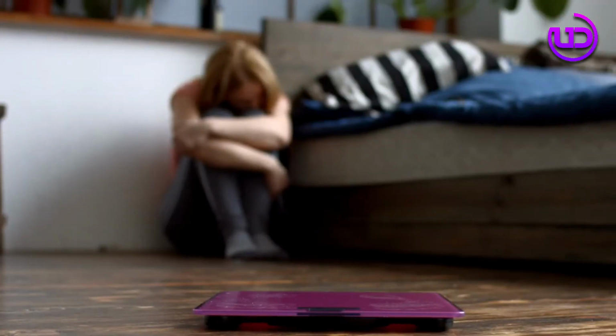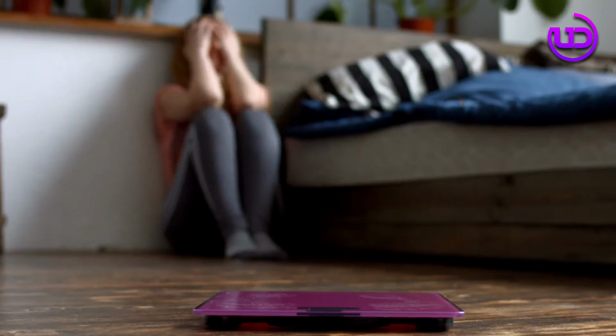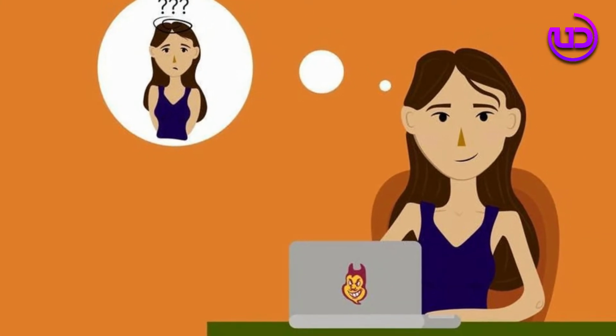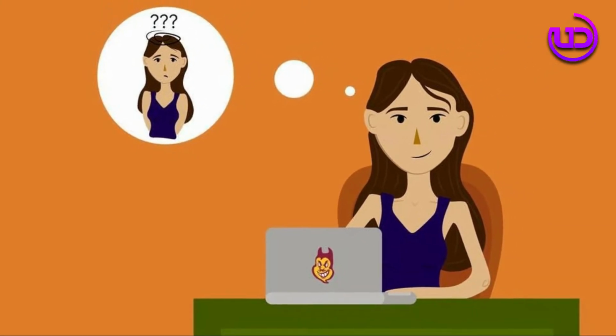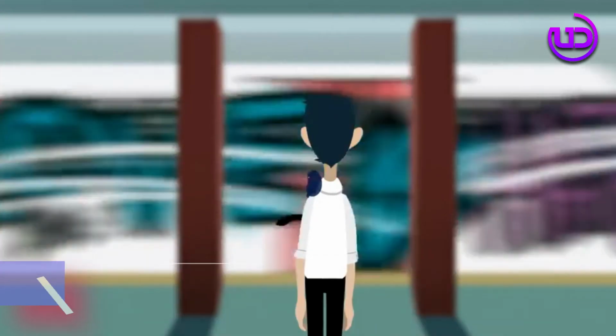So to avoid developer burnout, you have to get rid of imposter syndrome by owning and keeping track of your achievements, accepting that you cannot know everything, talking about this to your friends and peers, etc. 5. Define clear boundaries between your work and life.